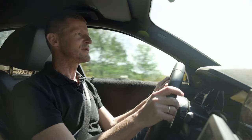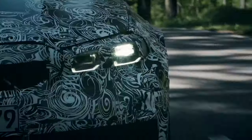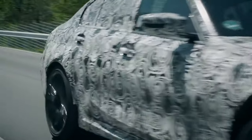With the stabilization control system, we want to allow the driver to gradually take the vehicle to the limit and then give them the performance that allows them to keep it there.